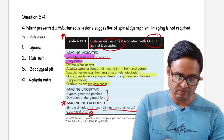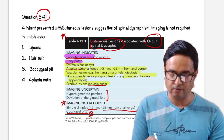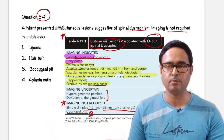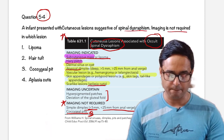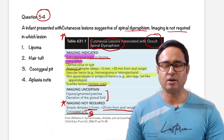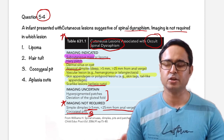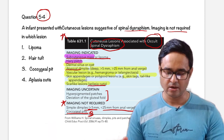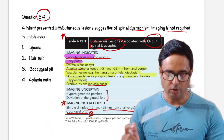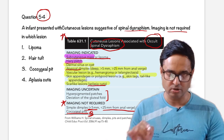Next question, question number 54. An infant presented with cutaneous lesion suggestive of spinal dysraphism. Imaging is not required. Options are lipoma, hair tufts, coccygeal pit, aplasia cutis. Again, this is a recall from our NEET SS pediatric neurology revision class, where we discussed this. This is the screenshot of the same class. So just go through in which condition imaging is not required.